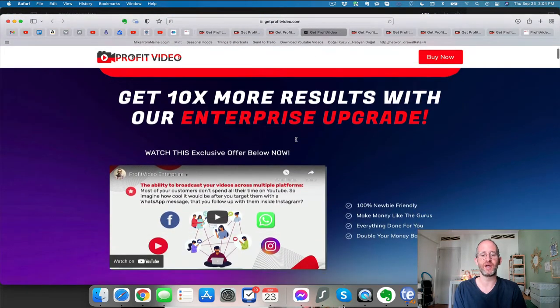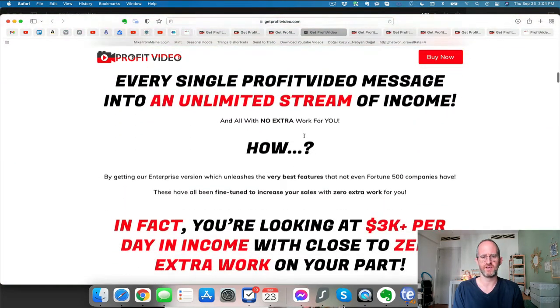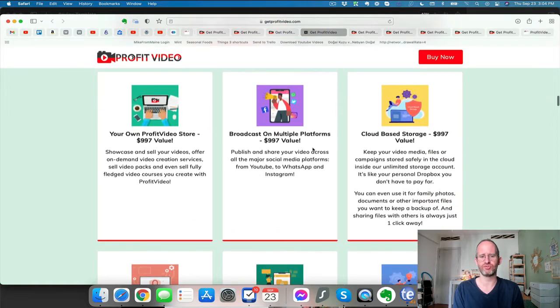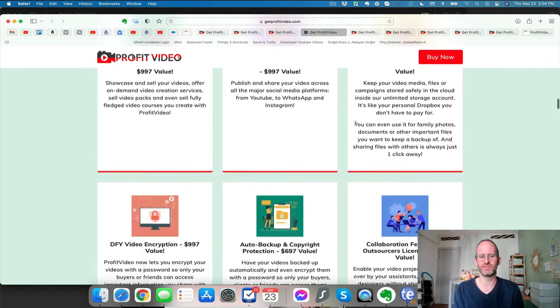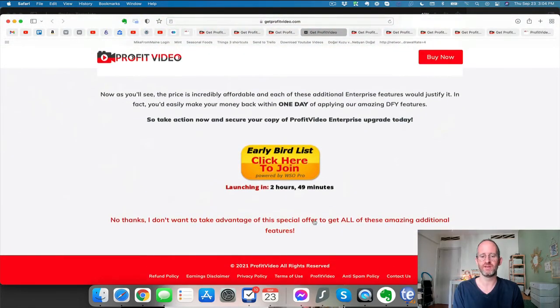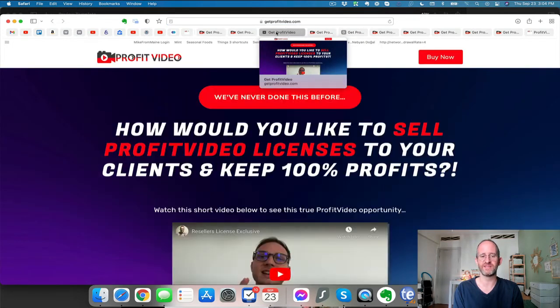Next one here, it's the enterprise version. It's going to give you some more features and stuff with this. And again, what you want to do, you can get more like your own video store, broadcast on multiple platforms, cloud-based storage, all this extra stuff here. But what you want to do, go down again, click that no thanks button, and you get the same thing that you was offered there, but for a discounted price.